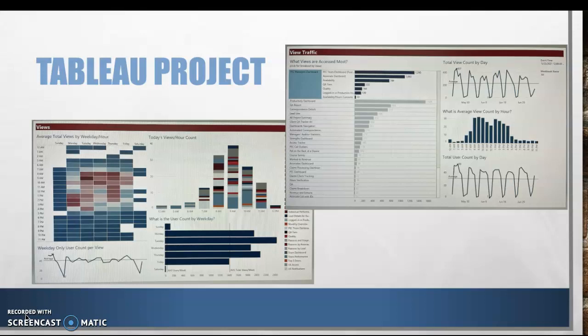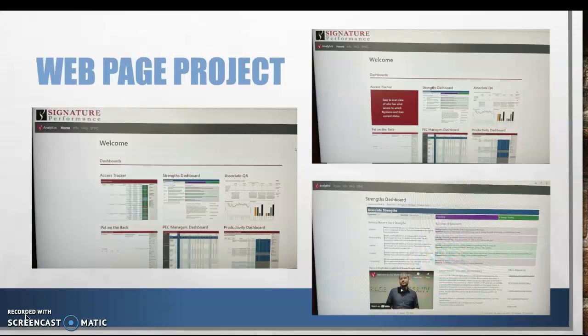I oversaw and worked primarily on this project the first 6 weeks of my internship, and I saw it from gathering requirements, concept design, data prep, dashboard design, QA, and finally presenting the dashboards and results to supervisors, managers, and the director of IT operations.